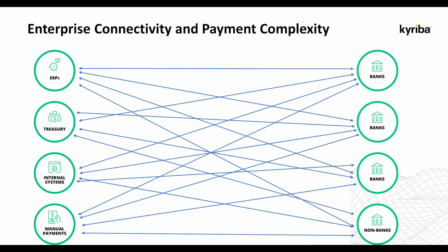For the source systems, you may have one ERP or one ERP with multiple instances or multiple ERPs. One of my clients had 100 ERPs because they had grown through acquisition. Banking landscapes can be extremely complex, with some companies having dozens or hundreds of banking relationships globally. The more source systems and banks, the more complex and time-consuming the bank connectivity can be for your ERP project. Kirsten, did you want to speak to the payment complexity and enterprise connectivity?